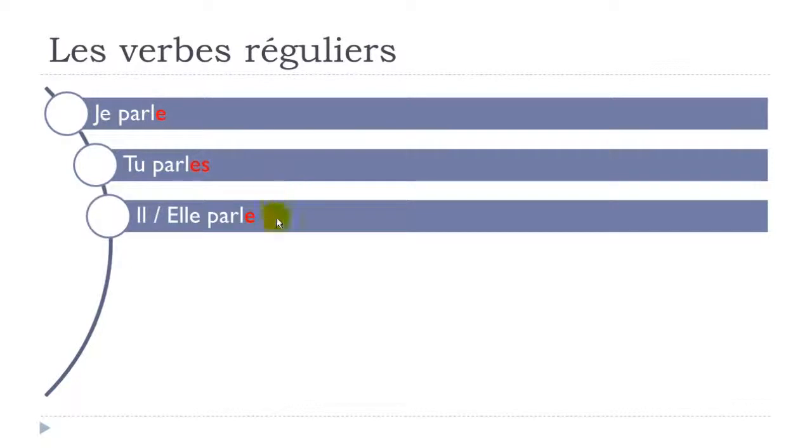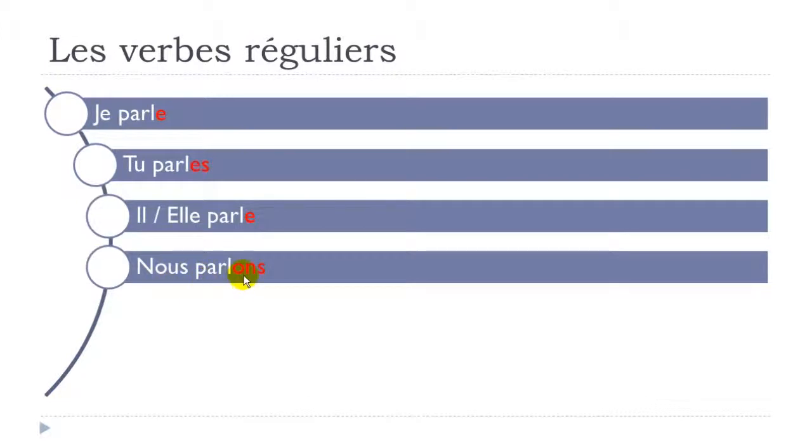So let's see what you'll get for il and elle, and as you see, you get il parle, elle parle. So it's the same form here. If you really only want to speak and use the language orally, it's quite easy to conjugate these verbs. Je parle, tu parles, il parle, elle parle. For nous, we'll have the classical ending, and it will be ons. Classical, because you will see that with the other groups as well, it's quite common to have this ons for nous. Nous parlons.